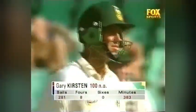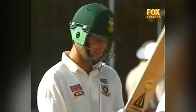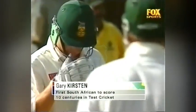And the Kingsmead crowd rise to Gary Kirsten, and rightly so. He really has had to concentrate hard. He's had to dig deep. He hasn't been in good form, but he's worked and worked very hard. He's now three figures. It really has been a top innings by the left-handed opening batsman. First South African to score 10 Test centuries in Test cricket, and what a time to do it.